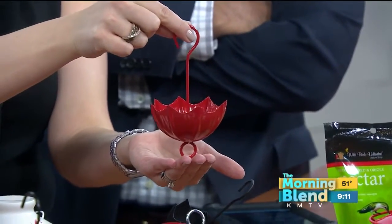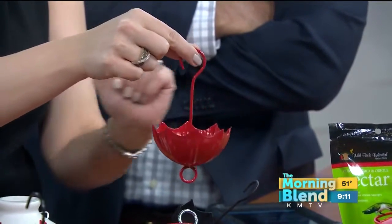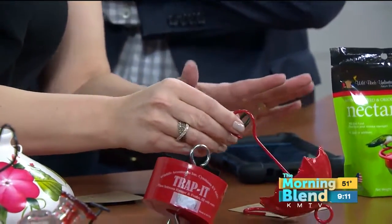Right. And that keeps the ants away from that sweet nectar. They can't swim across the water to get to it. Okay, a few options there.